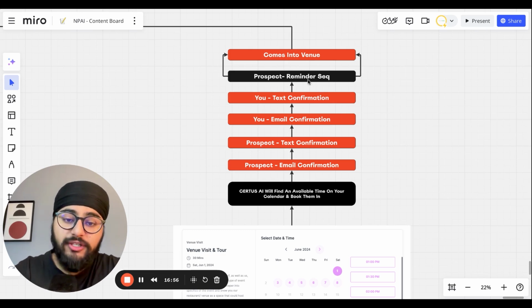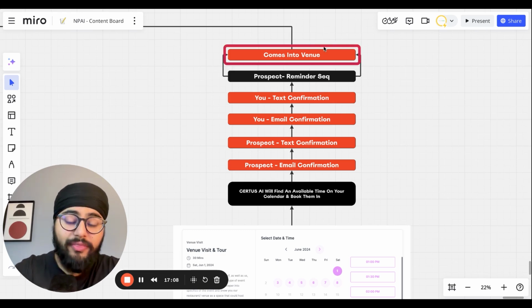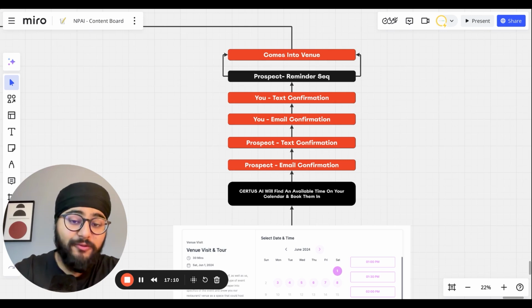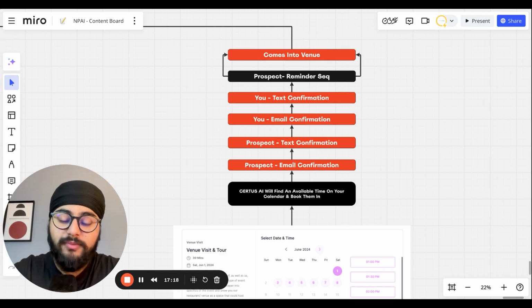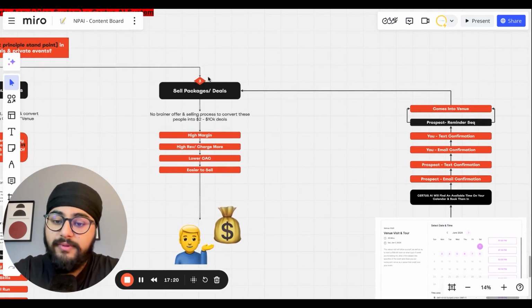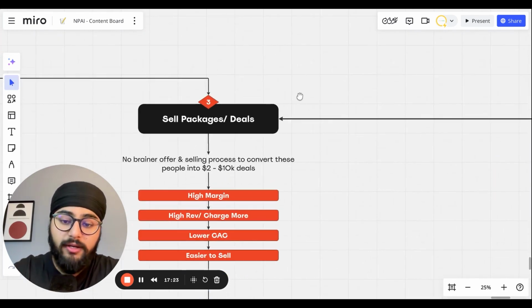And then what they're actually going to do is come into the venue. And this is the only part of this whole cycle so far where you've actually had to manually step in, or there has to be a human interaction from an events coordinator to just bring these customers over the line. And like I said, that is the last step, which is selling packages and deals.